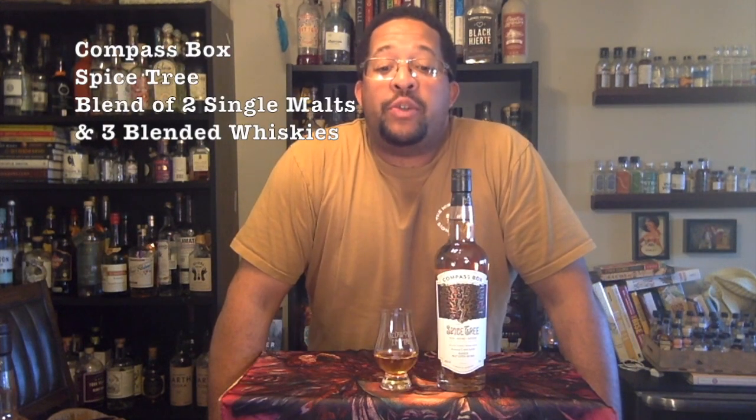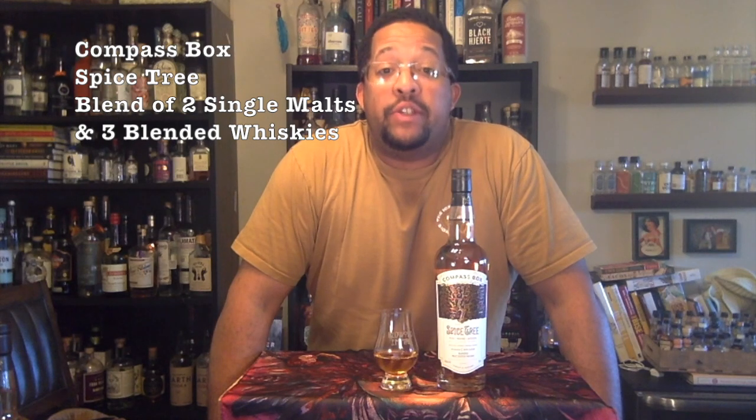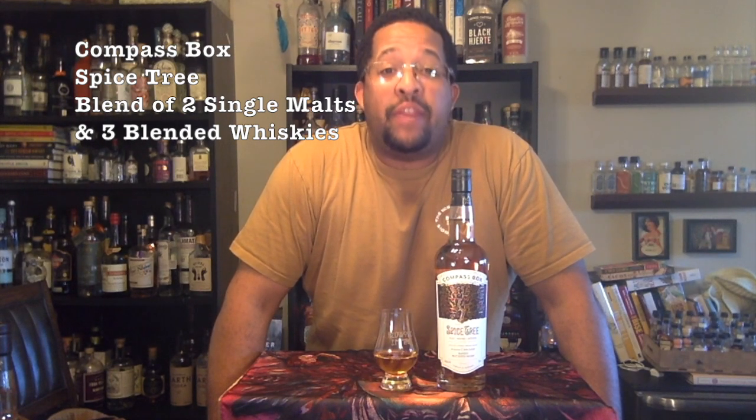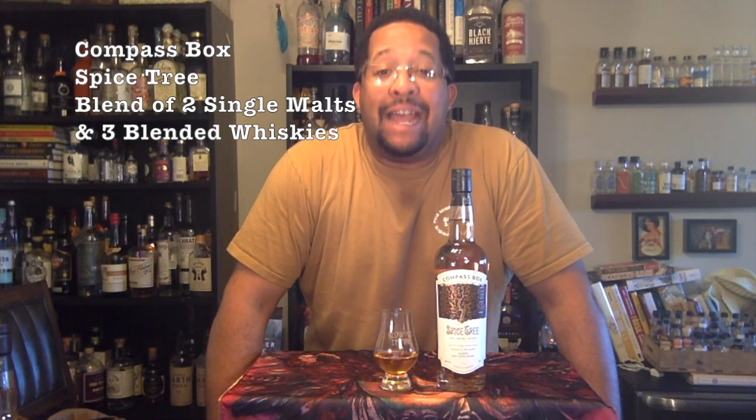But we're here to talk about Scotch, so let's go ahead and move on to Compass Box's Spice Tree. So the Spice Tree is a blend of 5 whiskeys, 2 single malts, and 3 blended whiskeys. The majority of this is actually going to be those blended whiskeys which come from the Highlands.